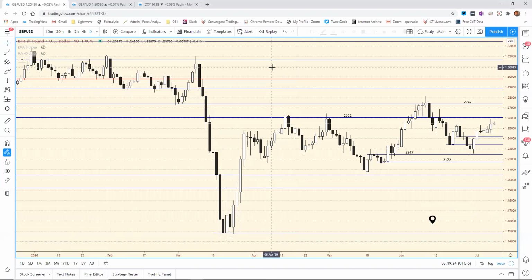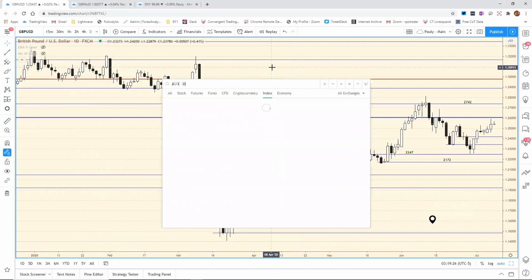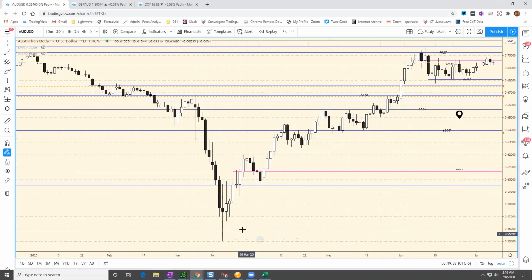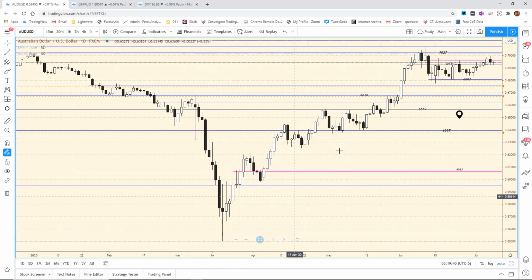We'll move into the Aussie dollar. Look, the Aussie dollar still remains way up here in the stratosphere. I mean, this chart exemplifies where we're at this point. To the extent, down here, obviously this is an extreme, but we're way up here in the stratosphere, even despite a lockdown in Melbourne, second largest city, 5 million people. Look at that. We are just still up here, way up here in the clouds.